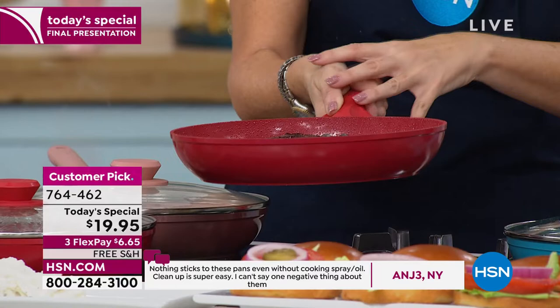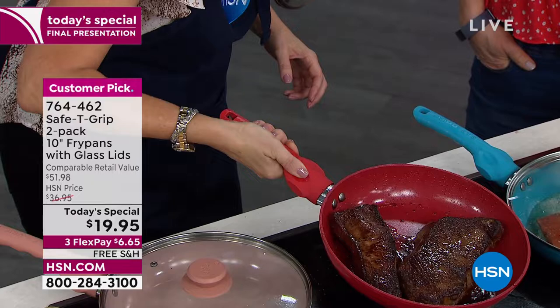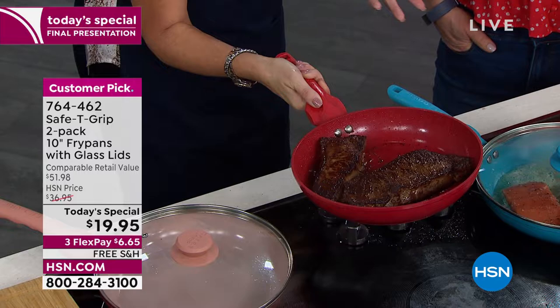Okay, look at this. Look how weighty and huge these steaks are. I am lifting these up, pulling them back and forth over and around, and they're not pulling my wrist. They're not toppling to the side. And that really can cause a lot of people to not cook a lot of things in their kitchen. Absolutely. It's too heavy, right? But not with the SafeTGrip.